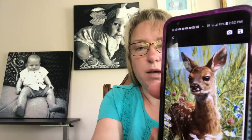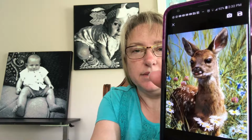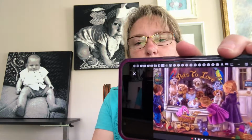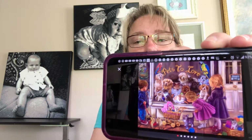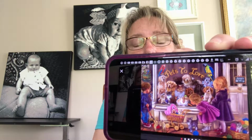One of the others that people liked and wanted me to do was this one, but it came in third place. And second place was this one. I'm going to try to see if it'll flip. It won't. So I can make it a little bigger for you. Second place was that one, Pets to Love. It's a little pet shop, which matches the one I just completed.